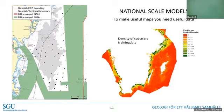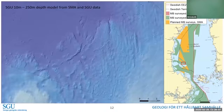This is eventually going to be mapped by the Swedish Maritime Administration. And this is also the density of data with observations like samples or photos. We spent a lot of time building depth models, and this is one of the core items, trying to make the most out of the data. So it's a very nice thing that was recently just finished.